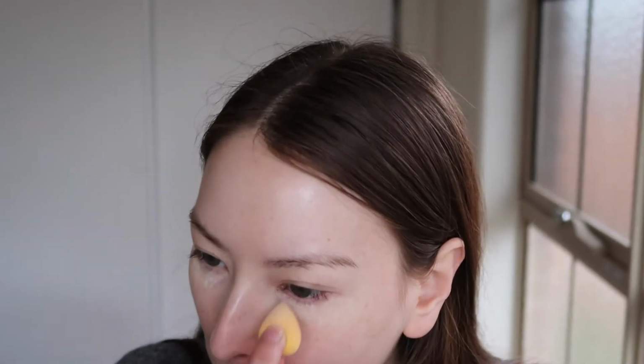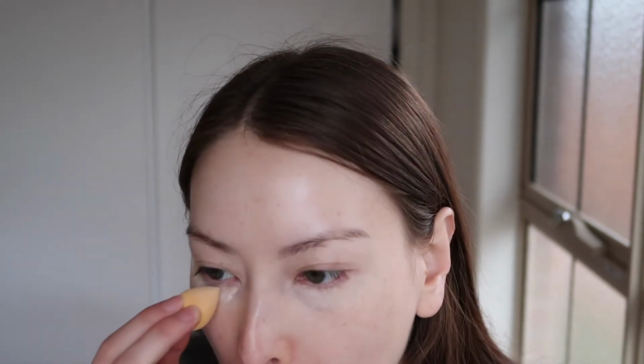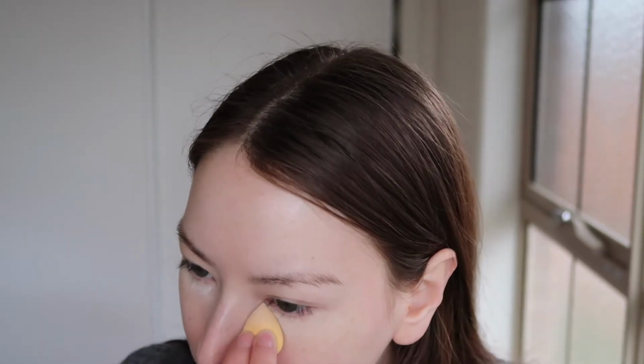Making sure I really focus on the crease where it will tend to settle, and then I will do the rest of my foundation, everything, and then right at the end, after I've done my eyebrows and mascara, I will flick the remaining powder off. Now I'm going to do foundation.